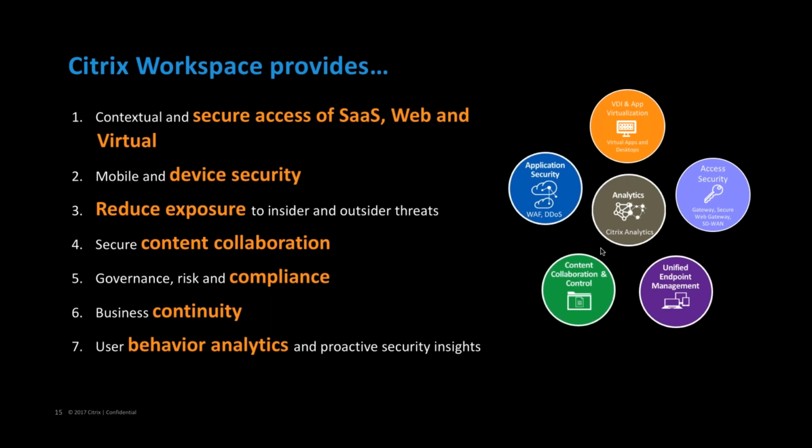no matter what application the end user is accessing. It could be a SaaS application, it could be web, it could be your virtual apps and desktops, and we do this all through our virtual apps and desktops, formerly XenApp and XenDesktop. We provide mobile and device security through our unified endpoint management software, which was formerly called XenMobile. We also address secure content collaboration through our award-winning content collaboration software, formerly ShareFile.